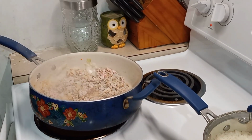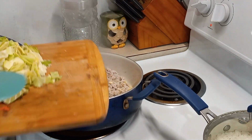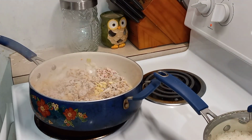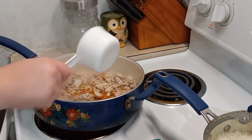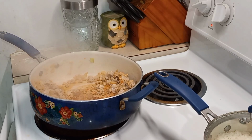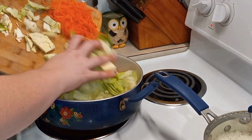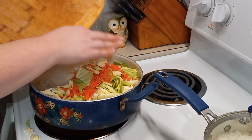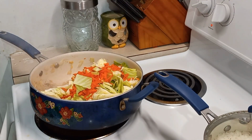Anyways, once I add in the cabbage and carrots, I'm going to add in some soy sauce. I also add in just a little bit of water to help it steam. I'm going to put a lid on it and let it cook for about 10 to 12 minutes. But you'll just want to cook it until the cabbage and the carrots are to your desired softness.